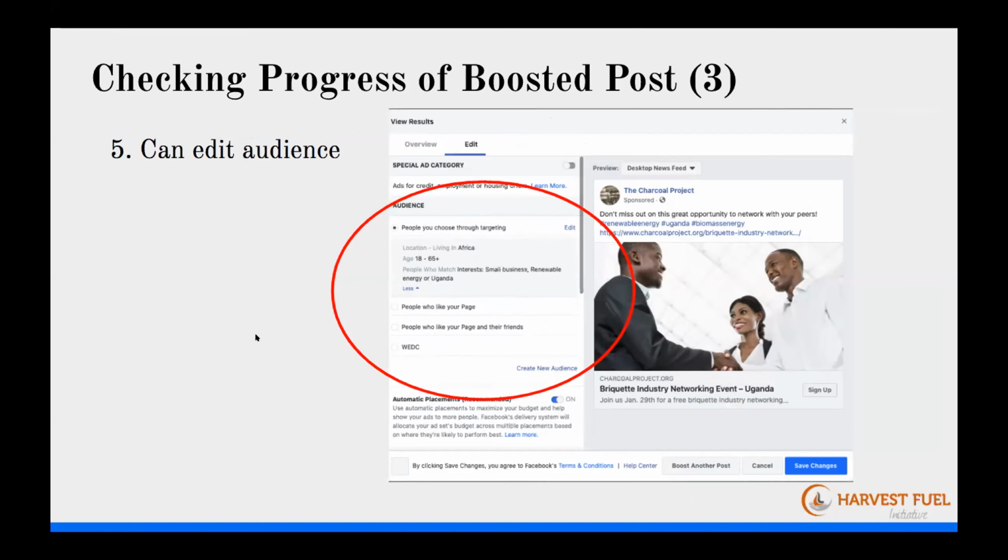And also, as Sylvia said, once again, you might want to run a few boosted posts, playing around with how much money you spend and how much you refine the audience, just to see which works the best, which gets you the best reach or the most engagement on your page.